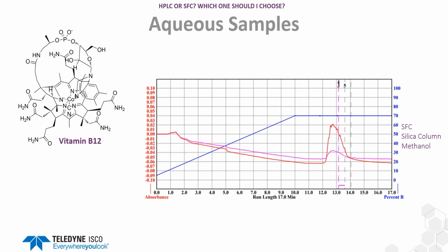And if you look on the left-hand side of this chromatogram, you can see that our absorbance is actually quite low. And I injected 0.5 ml of vitamin B12 onto the column. Of course, that was dissolved in water. We used a gradient going from 5% methanol in our supercritical CO2 up to our 70% co-solvent. This total run length was 17 minutes, which is actually pretty long for an SFC separation.